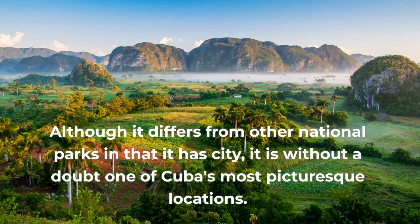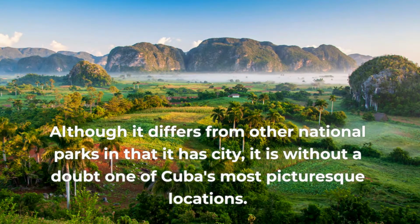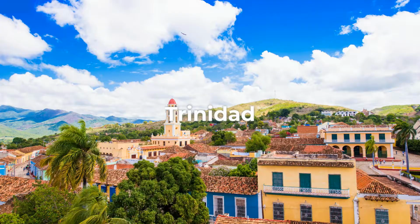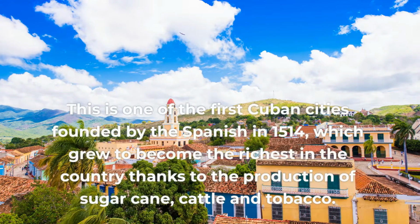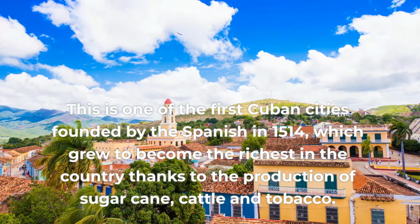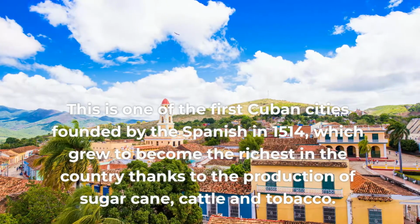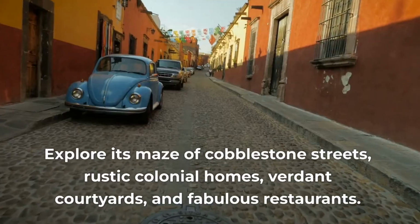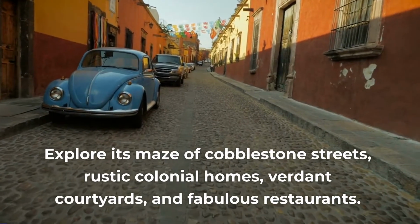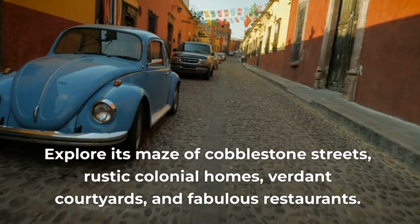Although it differs from other national parks in that it has a city, it is without a doubt one of Cuba's most picturesque locations. Trinidad. This is one of the first Cuban cities founded by the Spanish in 1514, which grew to become the richest in the country thanks to the production of sugarcane, cattle, and tobacco. Explore its maze of cobblestone streets, rustic colonial homes, verdant courtyards, and fabulous restaurants.